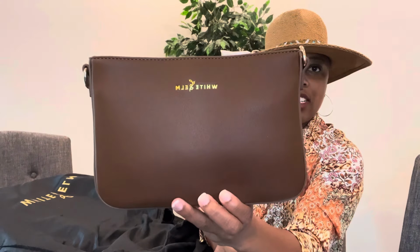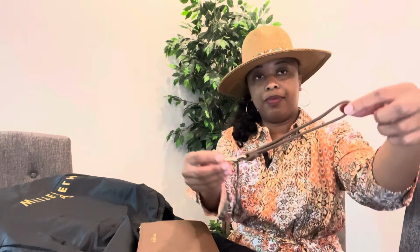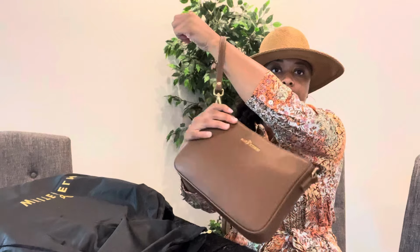It's like Christmas. This is the clutch. No zipper in the back. So this has the wristlet here. Has the wristlet here that you can put on the end. So you can wear it as a very nice size wristlet. But it also has the strap.